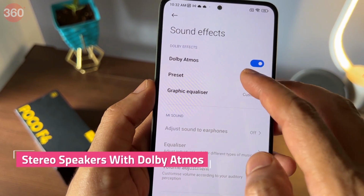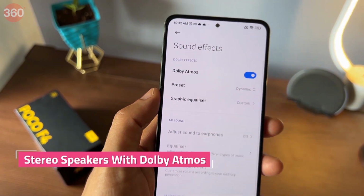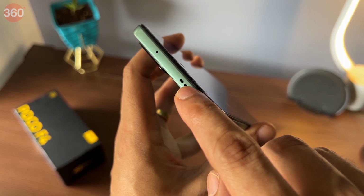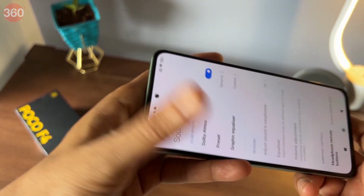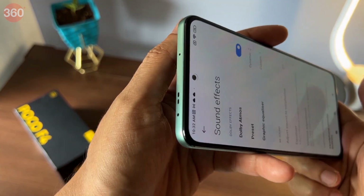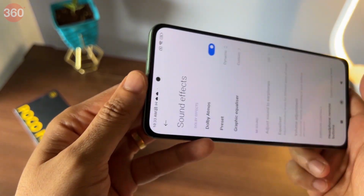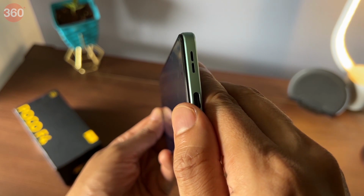The Poco F4 5G has stereo speakers and Dolby Atmos support. Now what I like is there's a separate cutout in the frame for the top-firing speaker, which should hopefully deliver a more balanced sound. However, it's also easy to block this opening with your palm when holding the phone horizontally, so we'll have to wait and see how much of an issue it really ends up being.